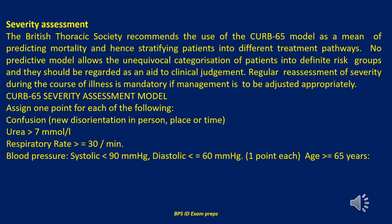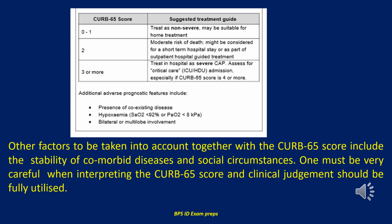2. Urea above 7 mmol per liter. 3. Respiratory rate equal to or above 30 breaths per minute. 4. Blood pressure with systolic below 90 mm of mercury and diastolic equal to or less than 60 mm of mercury. It assigns 1 point each to these. And age equal to or above 65 years. Pause the video and examine the table illustrating the CURB-65 scoring system.